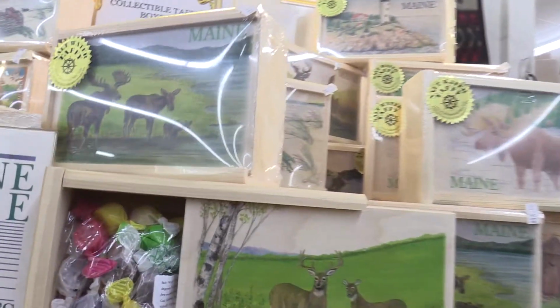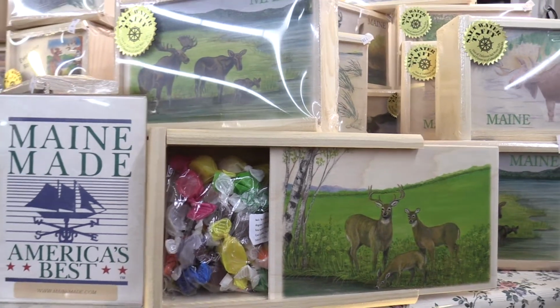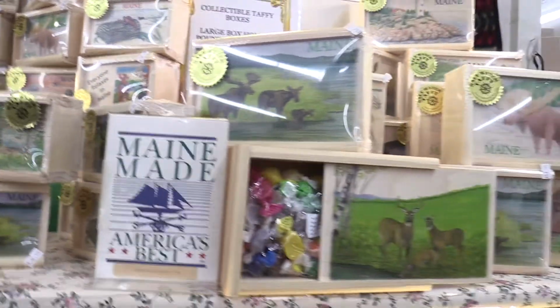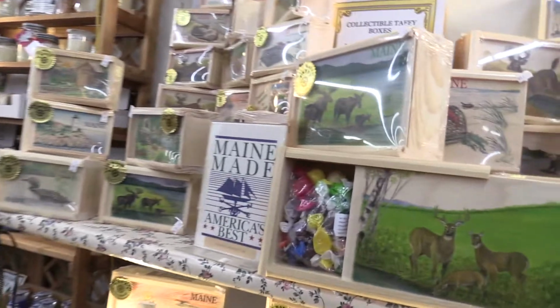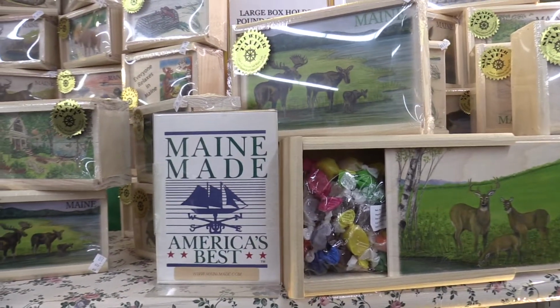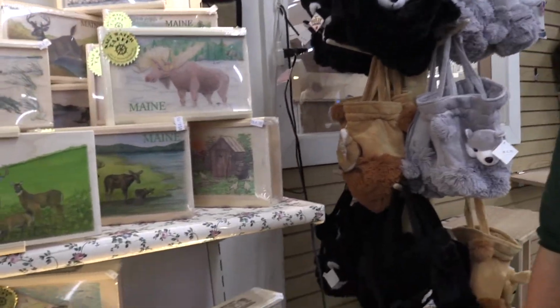So yeah, we take these and display them, bring one of each, and we have a pound of taffy in this one, and then we put a quarter pound in the smaller boxes. So those are made right here. And some of these are sometimes postcards too, right? Yes, exactly. They can be postcards or taffy boxes. We use the designs on both. So it works out well.